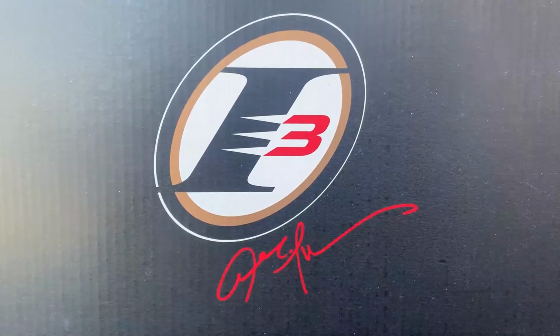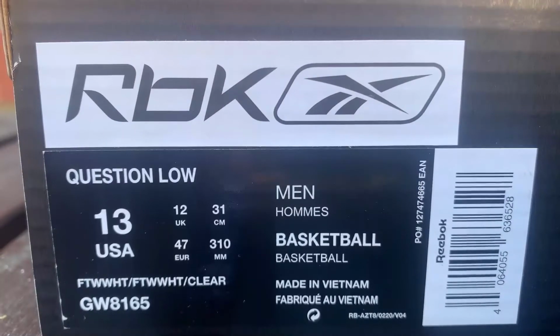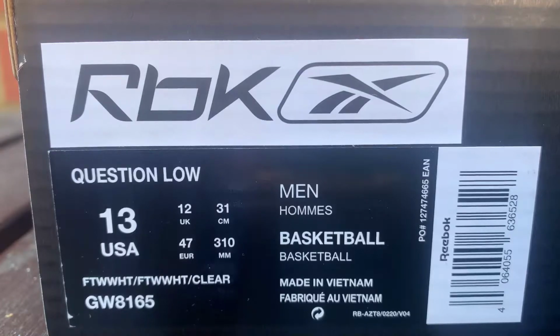So on this one, you've got the classic Iverson 3 Reebok logo. Then you've got Allen Iverson's signature here in red, and then you've got a Reebok logo in the bottom right. If you turn to the back, you just got a Reebok logo right there, and on the size tag you've just got the RBK and then the Reebok logo right here, and the size tag reads Question Low, size 13 US, UK 12, and the color is Cloud White, clear.